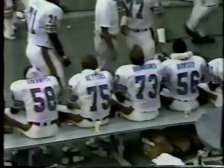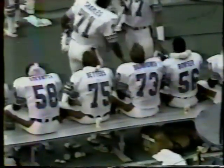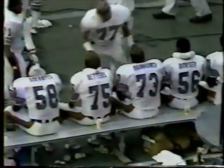Check the name tag. These are just a few of the Killer Bees. Remember the no-name defense? Well, now it's the Killer Bees, but it's the same type of defense, isn't it, Bob? Exactly. Arnsbarger, same type. Team defense.